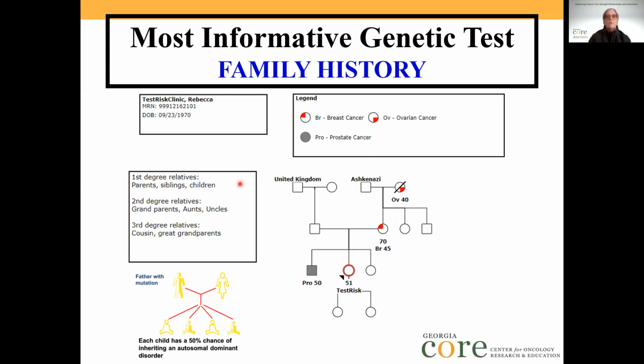So first-degree relatives, just to help y'all remember, are parents, siblings, children. Second-degree relatives, grandparents, aunts, and uncles. Third-degree relatives, cousins, great-grandparents. So when you're developing a diagram like this, what I'm looking for, okay, is a pattern.